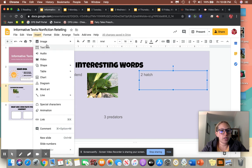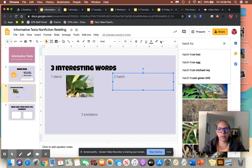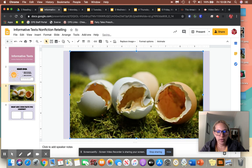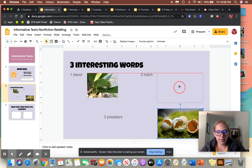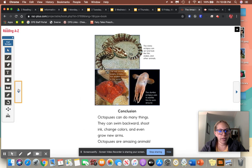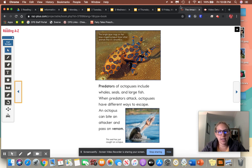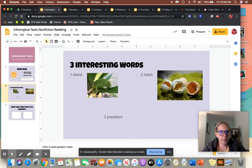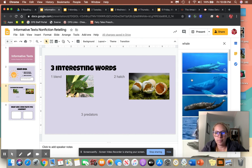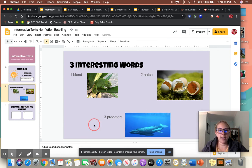And then to hatch, let's do hatch from an egg. Let's show hatch. And last one, predators. What was one of the predators? Do you remember? Of the octopus? Oh, whales. Let's get a picture of a whale. Insert picture. Let's do a whale. There we go. And now I have my words and a quick picture next to it.